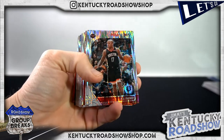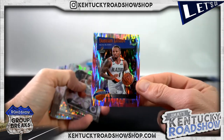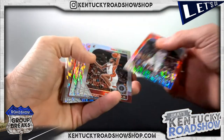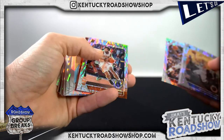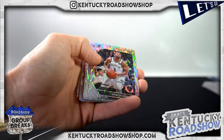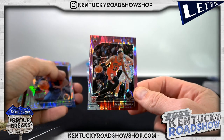Let the heat continue. Let's go. Kawhi. Cody White. Kobe White. Quinn Cook. Damian Lillard to 25. Kyle Guy. Isaac. Derek Jones. DeAndre Hunter. Brunson. Pascal. Porzingis. Kevin Porter Jr. Red. Kobe White Tribute. Goga. And Daniel Gafford to 25 for the Bulls.